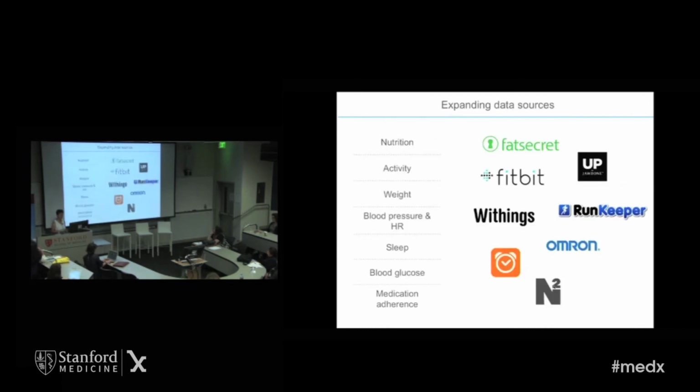So we are expanding our data sources, where these are some of the data sources that are incorporated into Link right now, but we are including other data sources, obviously, including HealthKit coming up. And that's going to make it more flexible for patients to bring their own apps, right? To use whatever apps and devices they might want to fulfill their tracking plan. So this is going to allow us to support more use cases.